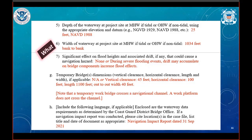For a temporary work bridge, we ask for the same type of dimensions as for the proposed bridge, including the vertical and horizontal clearances, overall length, and out-to-out width. If a temporary work structure or false work will impede the navigational channel, please enter that here or coming up in the construction methodology, I can't say that word, I'm sorry, methodology section. Wrap up this application section by noting any waterway data requirements that were deemed necessary by the Coast Guard, such as if a navigational impact report was provided, its date and the enclosure number.